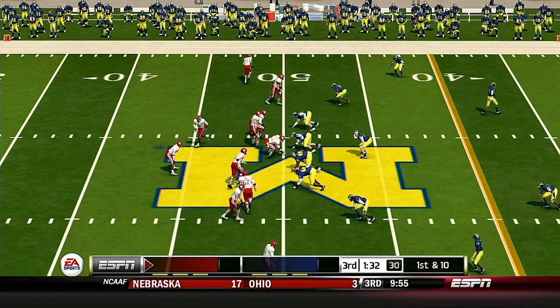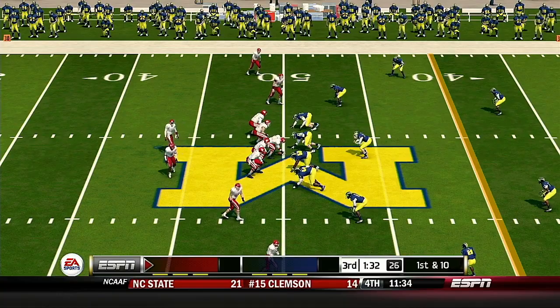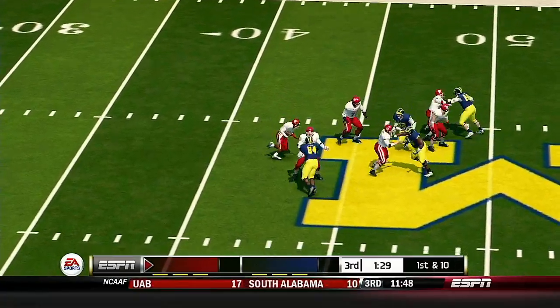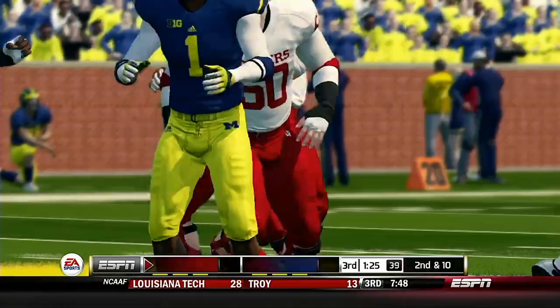Hey, watch number 5. Number 5. Watch number 5. Hang on, Reese. Hold there. Oklahoma. Jack 31, scrambling around, and they get the sack.